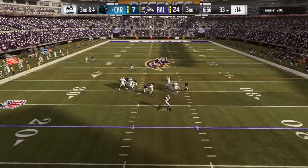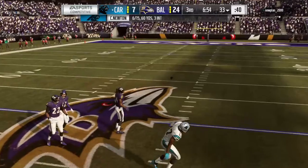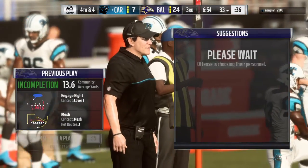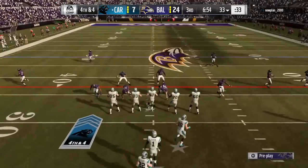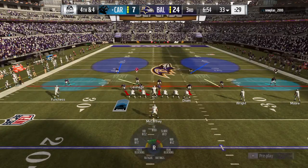Newton. Flushed out right. And this is going to be incomplete. Well, we're into the second half now, and this is an offense that continues to struggle to sustain a drive. Looks like they're just totally out of sync, whether they're running the ball, passing the ball like we saw there. I don't know. The rhythm seems off.